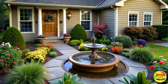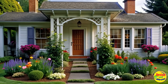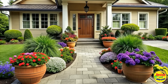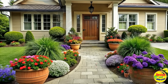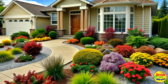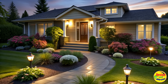Small front yards present an exciting opportunity to showcase your creativity and design skills. By embracing minimalism, utilizing vertical gardening techniques, integrating multifunctional features, and incorporating strategic lighting and focal points, you can transform your small garden into a visually appealing and functional outdoor space. Implement these professional front yard landscaping ideas and enjoy a beautiful and inviting front yard that maximizes every inch of your small space.